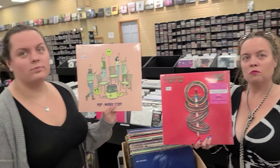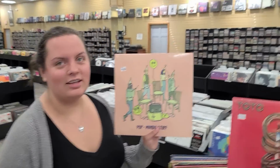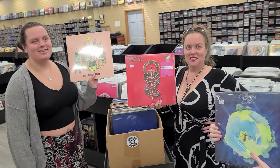Good balance. Okay. Now, if I had to pick, obviously I'm not really too familiar with Pup, even though we were listening to it in the car today. I'm going with Toto because I'm a Yes hater. It's got Africa on it, too. I'm just saying. I always say, the one with Owner of a Lonely Heart, that's all I say all day long. So obviously I'm a Yes hater.